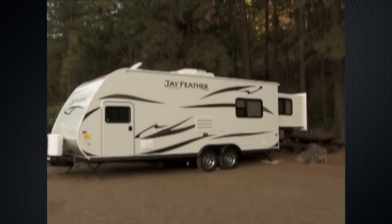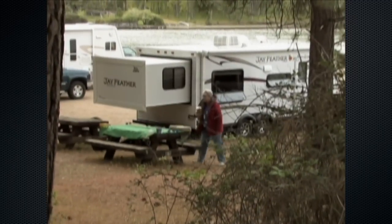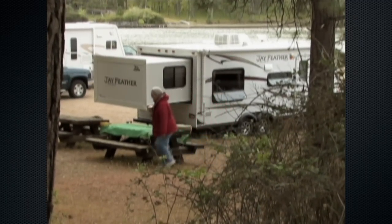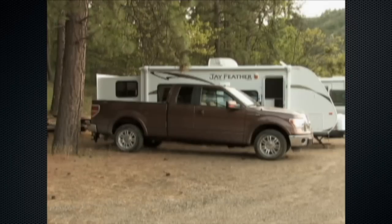The Jayco Feather Select X213 is a smart, compact trailer with more livability features than originally meet the eye. Matched with the F-150, it's a smart setup for fun and comfortable camping.